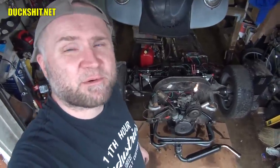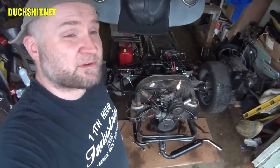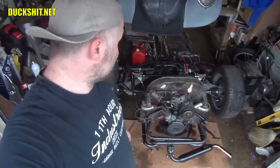Like I said, I'm going to actually replace that shortly. I've got one I'm rebuilding right now. Once I get that together, it gets dropped in there. The timing gets reset on this thing, and this thing should be ready to rock and roll. I'm quite satisfied with everything that's gone on today.